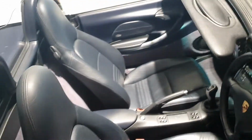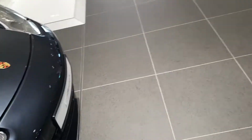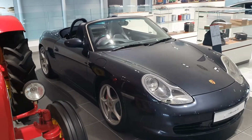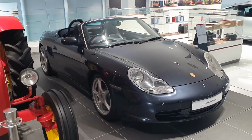And the roof's all electronic. Petrol cap cover that side, and then you got your other alloy wheel there as well. This car comes fully serviced and fully restored. It also comes with one of our classic warranties, which covers engine and gearbox. It also comes fully valeted and cleaned as well.